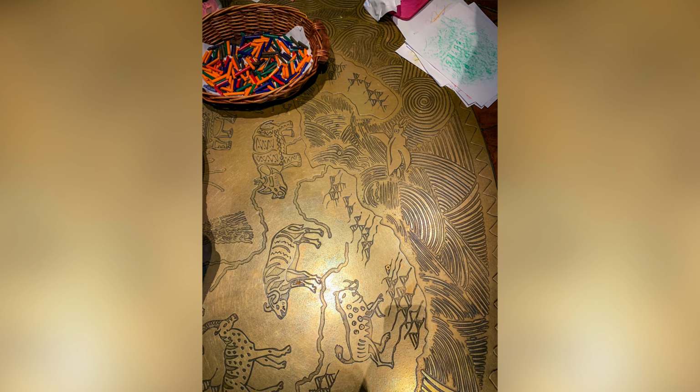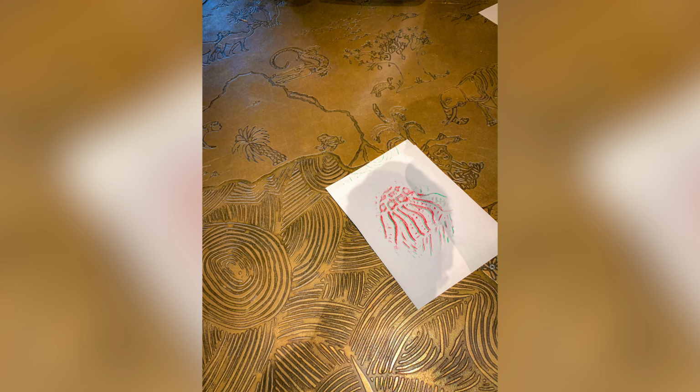So in the main lobby, there's a medallion that has all these amazing drawings in it, and they were taking crayons and paper and going over it to create the impression of the animal or the sunrise, whatever they were at. It was so much fun to watch. It was so cool. Such a simple activity, but very creative, which I love about the cast members, that they come up with these amazing things for everyone to do.